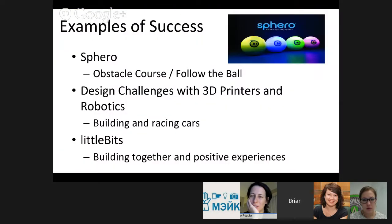So some successes out of that. We bought this product called Sphero. It's a robotic ball that you can move around with your smartphone. And what we did was we would actually bring it to schools and show people how cool the library is. It's much harder to sell something when you don't have anything tangible to show with it.